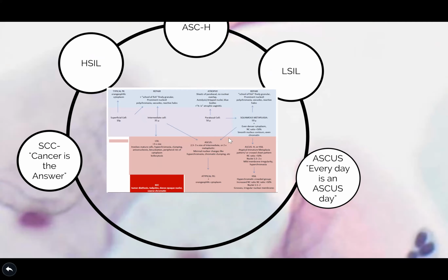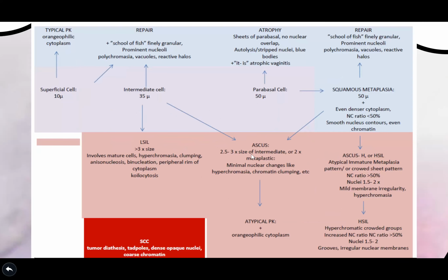Sometimes it helps to think of it according to size. ASCUS is the largest size. It's going to be 2.5 to 3 times the size of the intermediate cells, or 2 times the metaplastic cells, and it has minimal nuclear changes. Sometimes it's orangeophilic, in which case it's called atypical parakeratosis. And then moving along, if you talk about repair, you have parabasal cells and atrophy, the repair changes, squamous metaplasia at about 50 microns, in comparison to the more abnormal changes, and the NC ratio is less than 50%.